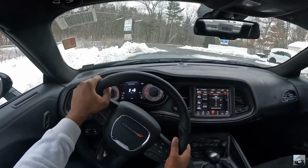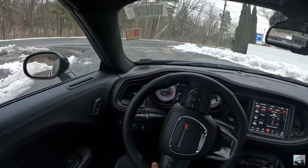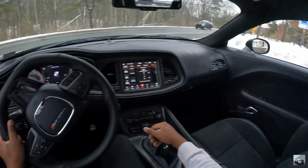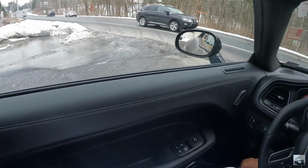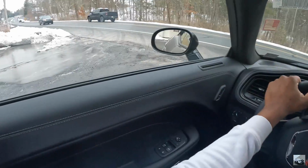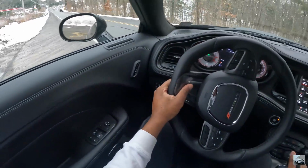This Challenger has a very, very nice ride. It has adaptive damping suspension, which is a plus. I'd say these seats in this Challenger feel very comfortable. Took this thing out for a 30-minute drive before, and just everything about it feels amazing.